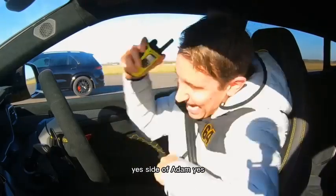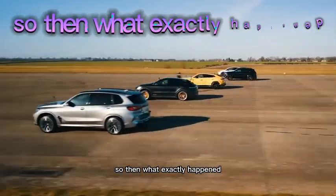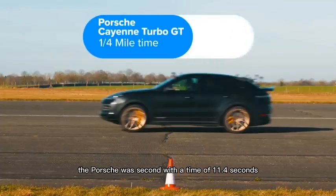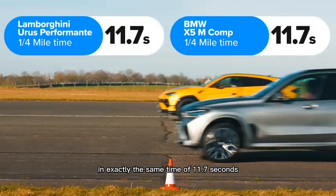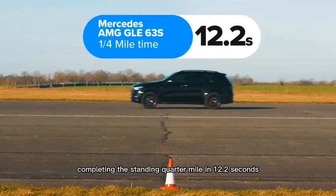Yes! Yes, Adam, Adam, yes! So then, what exactly happened? Well, the Tesla won, completing the standing quarter mile in 10.3 seconds. The Porsche second, with a time of 11.4 seconds, and the BMW and Lamborghini crossed the line in exactly the same time of 11.7 seconds. The AMG was last, completing the standing quarter mile in 12.2 seconds.